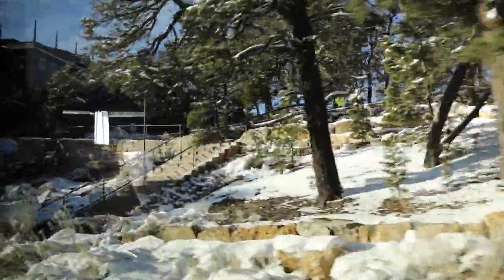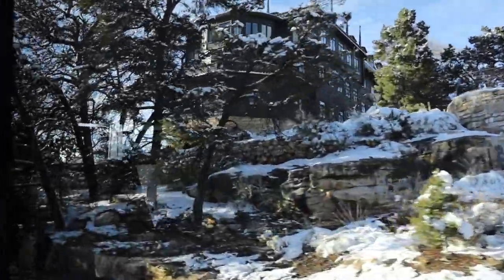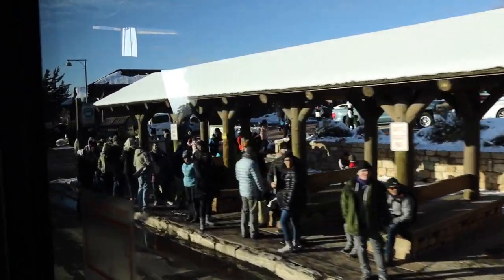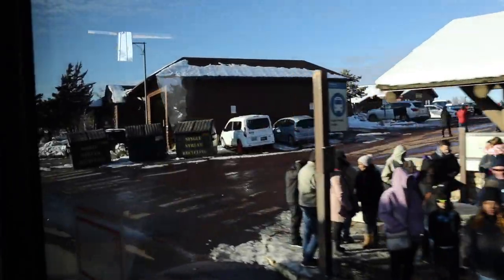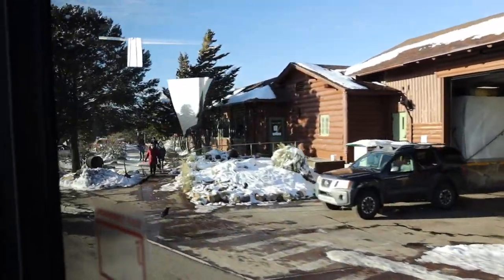Since it's winter time, the roads are slippery, so I suggest you take the bus. Also, because the sun sets around 4:30, you will not get to see much after it sets. I suggest anyone to take the bus and enjoy the view as much as you can. Also, be careful.